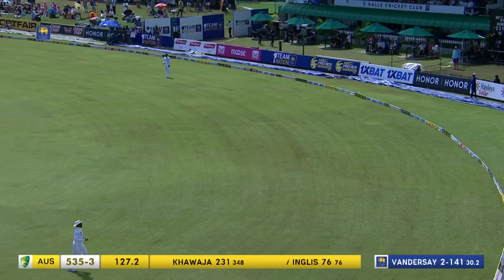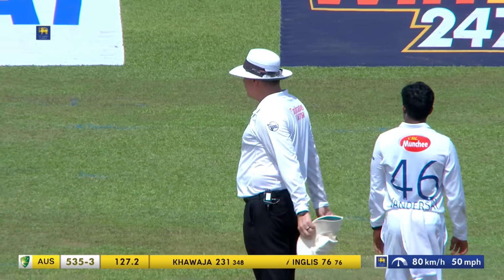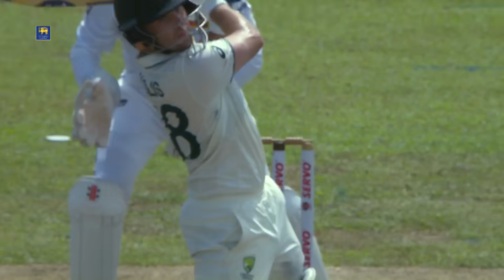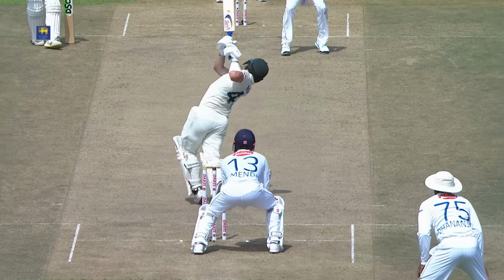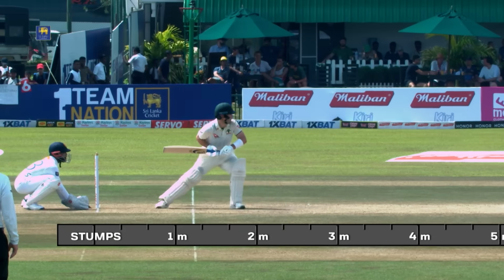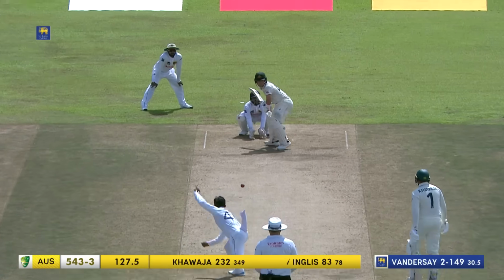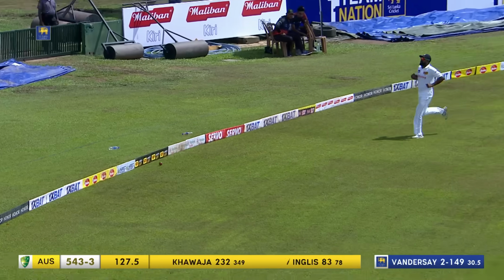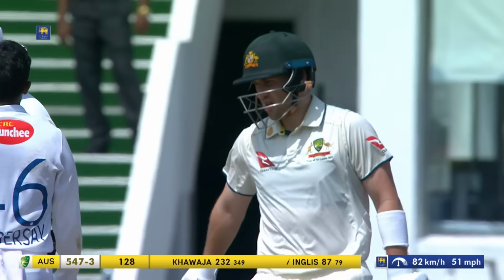Huge. Inglis getting to the pitch and just muscling it over wide long on. The ability, the talent that he possesses comes into play with the bottom hand, generates a great deal of power. Half tracker to finish, we know where that's going as well. Inglis does not miss out, up to 87.